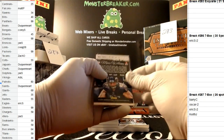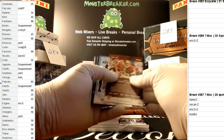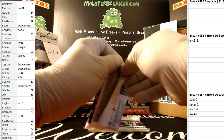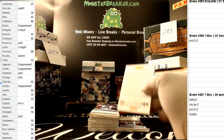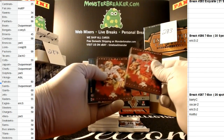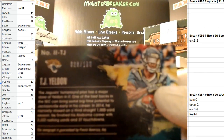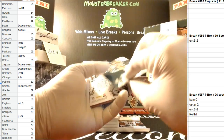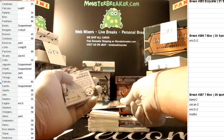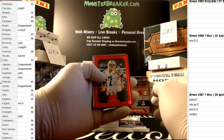Max Williams, Marshall Faulk, RG3 Red Bulls. TJ Yeldon, number 28 of 199. Autograph for the Jags, though. TJ Yeldon for the Jags. Franco Harris, all-time Stat Kings. Geno Smith, red border.